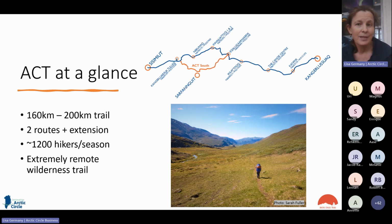There are two routes. So the northern route is the one that was established in 1979, so it's almost 50 years old. And then there is a southern route, which we have been actively working on for the last few years due to the ATV track being built across the first half of the trail from Sisimiut, and I'll come back to this a bit later.